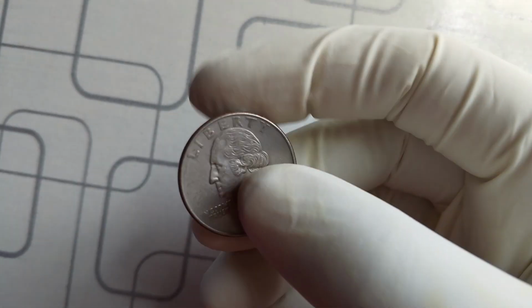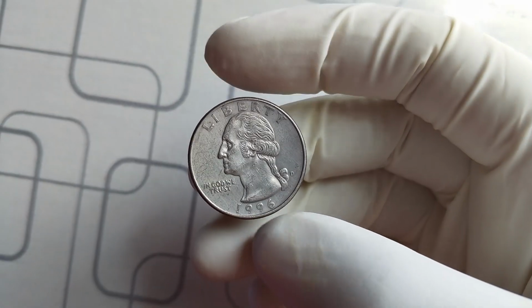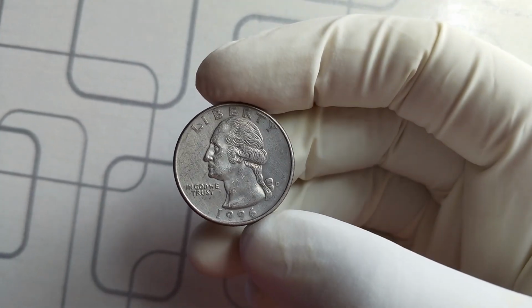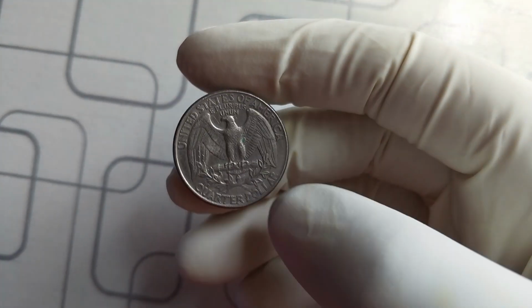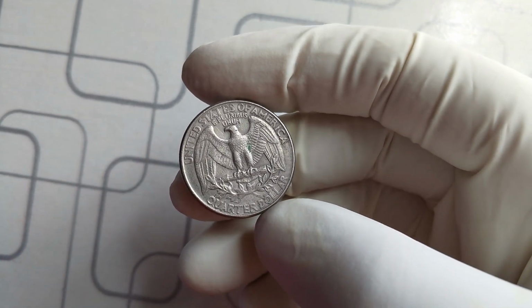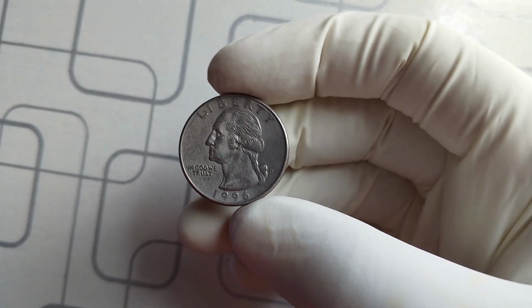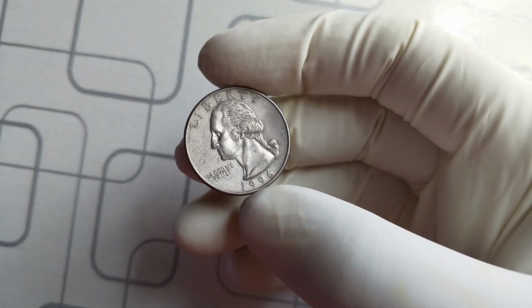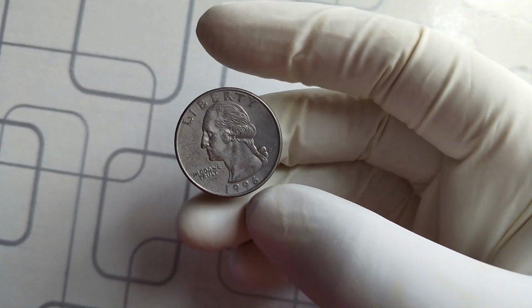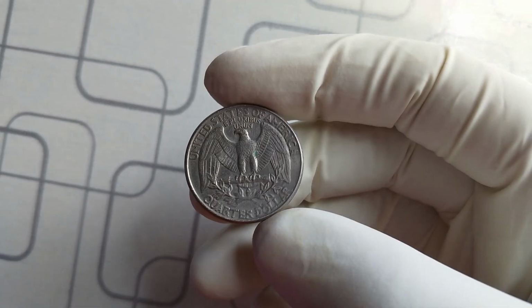In those moments, the price realized at auction can set a new benchmark, which is how we get valuations like $675,000 for the 1990 D quarter. You might be asking yourself, how could someone tell if they had a valuable 1990 D quarter in their hands? First, look for the mint mark, the small letter D located on the obverse of the coin near the date. That tells you the coin was struck at the Denver Mint.